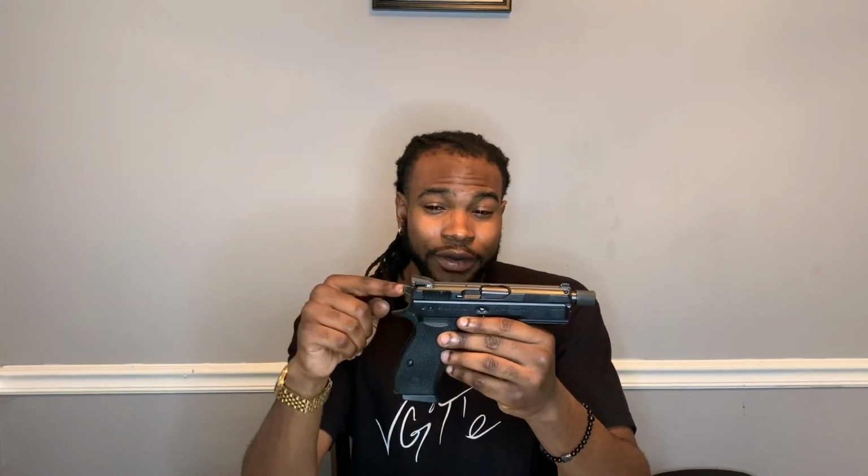It did have the round hammer, which I'm not really a fan of. I do understand what you can do with it, definitely, since if you're carrying, it won't snag or anything like that. But personally, I just like the racer hammer. Now, it didn't come with the threaded barrel. I put a threaded barrel in myself, but that's also one thing that I like about the CZ75, is that it has options for you. You can make it a more tactical gun if you want to, right?